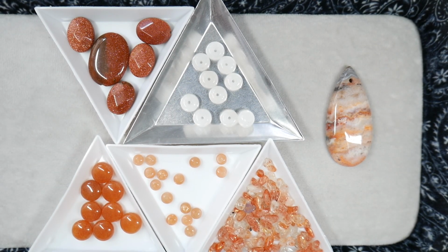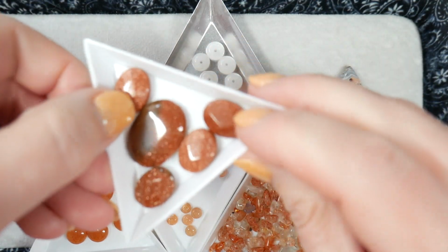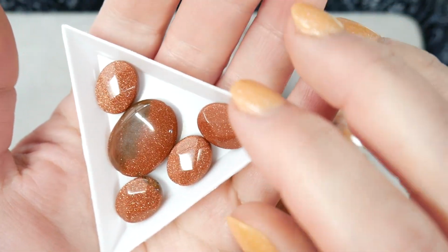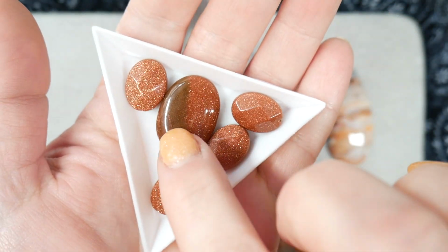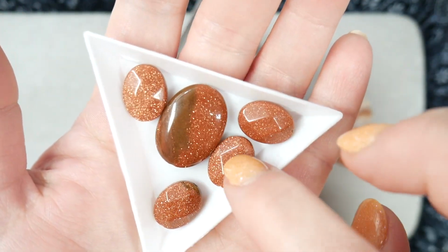Alright, so here is the shaped gemstone bag portion of the dress-up bags. So we get a large 25 by 18 millimeter goldstone oval focal, which is this guy here in the center, which is really, really neat because I like goldstone.